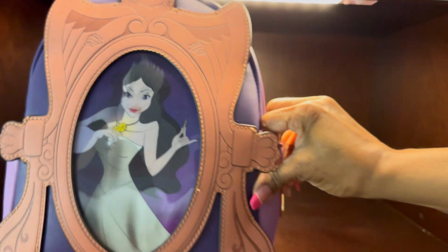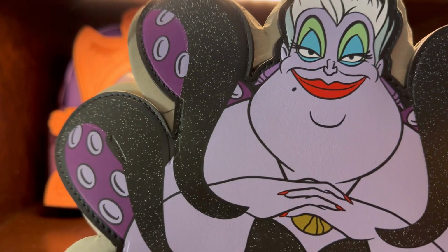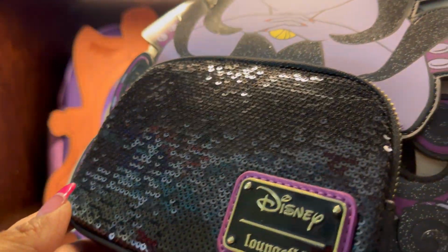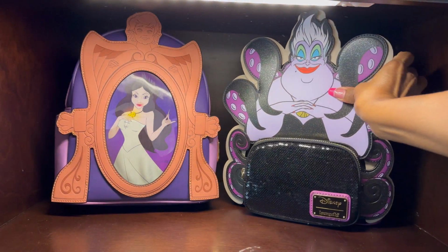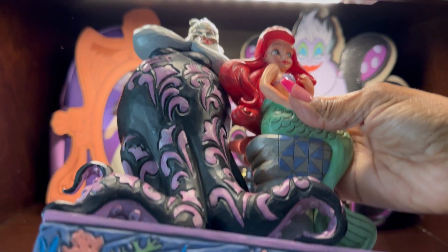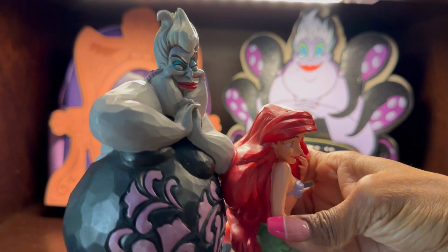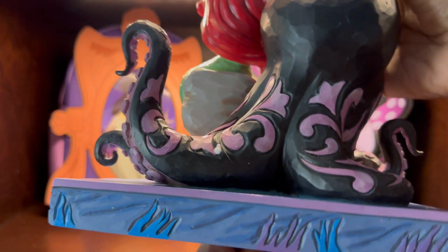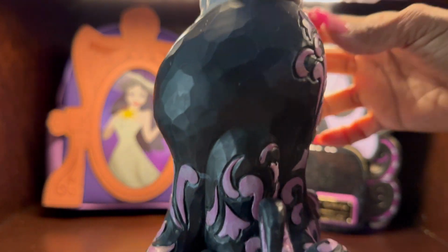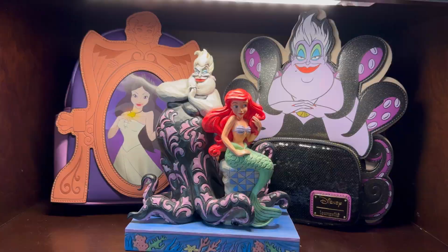Next now I have is my Ursula shelf, but this is the only bag that I have of Vanessa. So I'm going to put her up first, and she looked amazing because it's lenticular. And then the new Ursula bag, which is sequin, beautiful black, perfect. I'm going to put that also next to Vanessa. And then in the center, I have this Jim Shore of Ursula with Ariel. And this one is a really nice piece because when you turn it around, you see the beauty of her little back folds. You see her tentacles, the Jim Shore's signature design on them. And I thought it would just pair very nicely on the shelf.